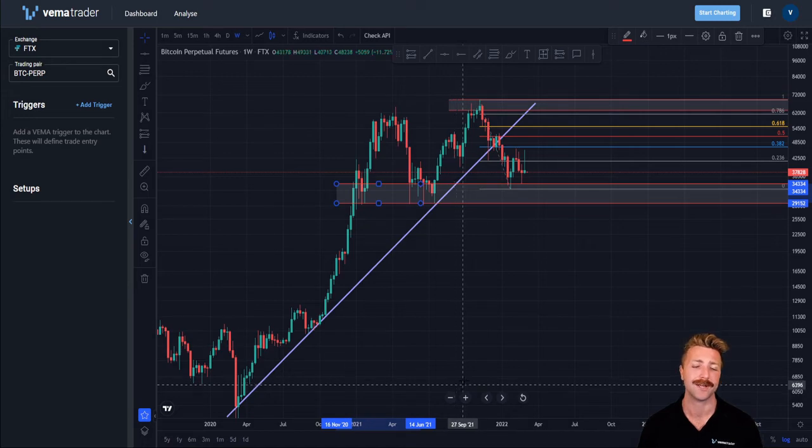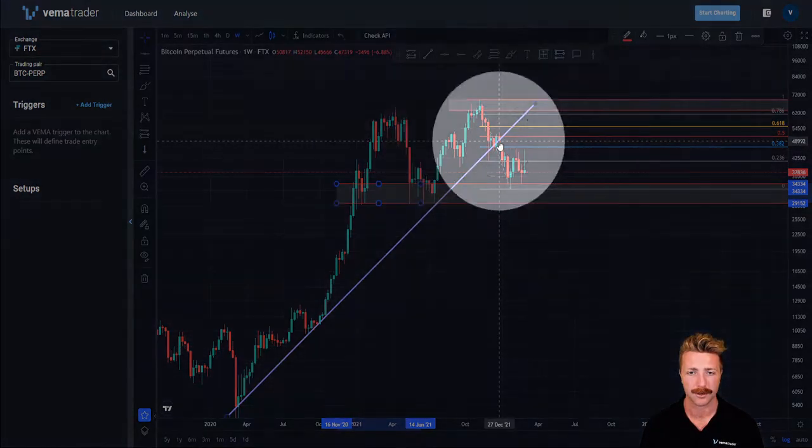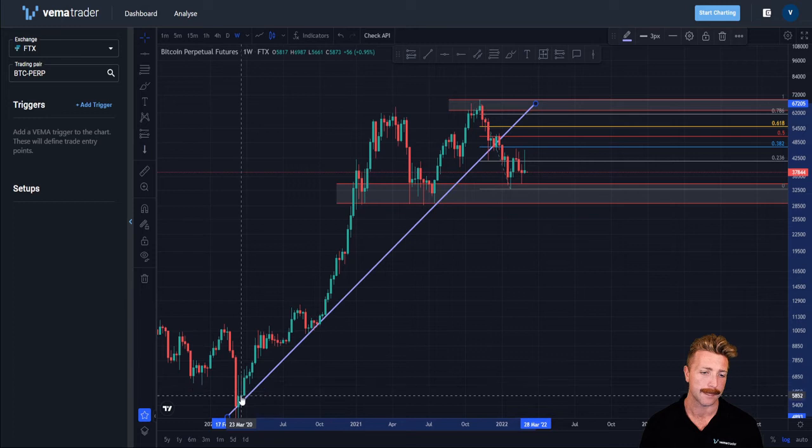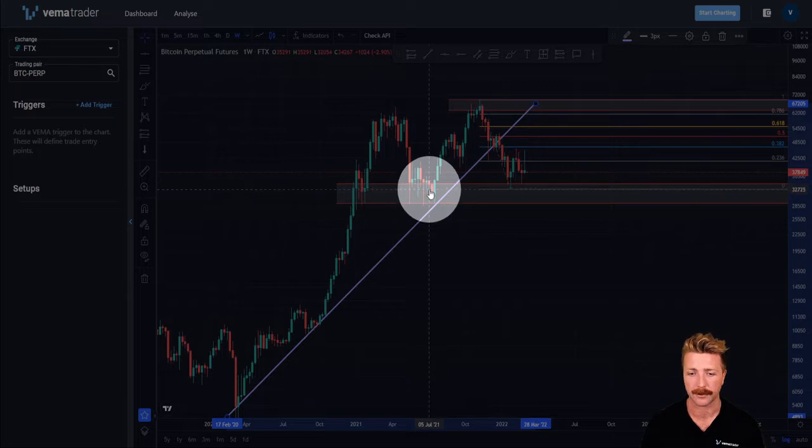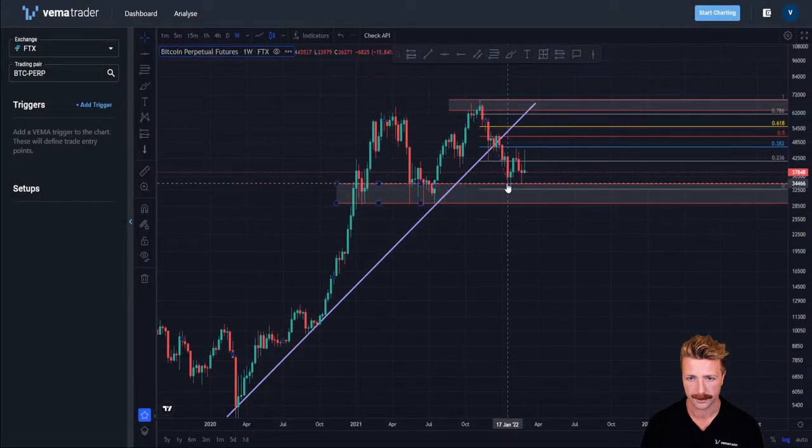Righto, so here we are on the weekly. Now the key things to note are that we broke the uptrend probably about 2 months ago. That was from March of 2020, so that's not the best sign for Bitcoin. But we are still strongly holding this demand zone that we created in July of 2021, right? You can see we've bought back up quite strongly each time we've come back down to that. So that's a pretty good sign for Bitcoin.